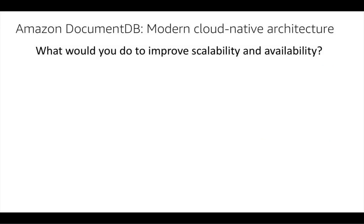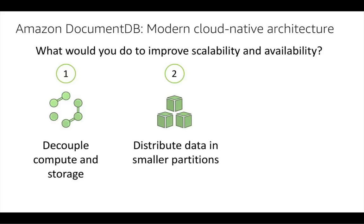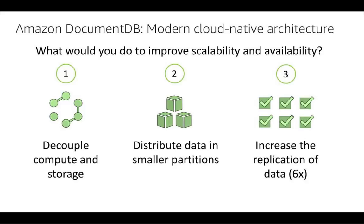So taking a step back at AWS, having built distributed services and multiple database services for many years, we look at these challenges for our customers and ask, what could we do to improve the scalability and availability for Amazon DocumentDB? Well, there are 3 things that we would do. One, we would decouple storage and compute. The reason is we can offload a lot of the functionality that is typically done at the compute layer down to the storage layer, and we can take advantage of the scale of the cloud as well. We'll get into that a little bit. The second is to break the data into smaller partitions to reduce the mean time to recovery. And third is to increase replication to provide a very highly durable and available database service.